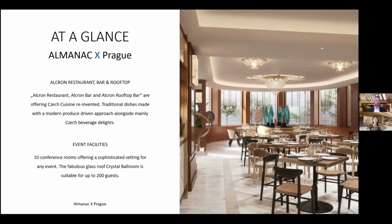And here we have a little overview of the gastronomy part of our hotel. So as I mentioned, we have a wonderful restaurant, the Alcron restaurant. Then, of course, a wonderful famous bar, the Alcron, where we serve our signature cocktails. They have a very fun way of serving. And the new addition will be, of course, the Rooftop bar. And as I mentioned, we will be offering the Czech cuisine reinvented. So don't expect the typical goulash with 6 dumplings, but you will really get something a little bit healthier. So more modern, produce-driven approach. And of course, together with it, wonderful Czech beverages, not just the beer, but there will be some surprises as well.